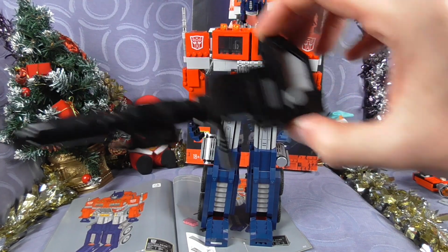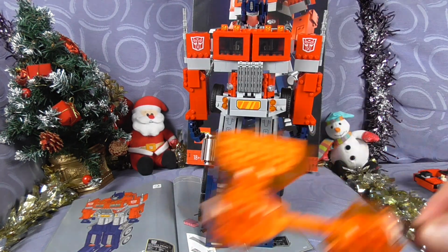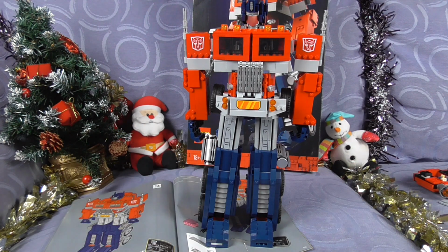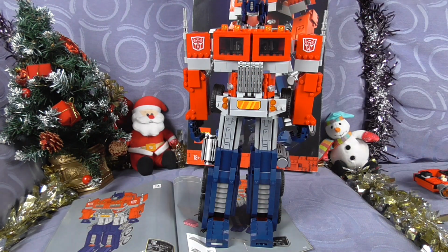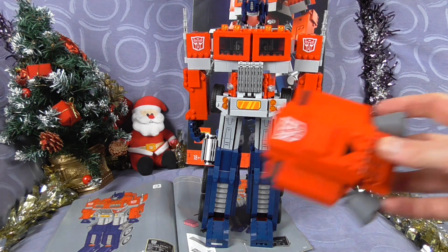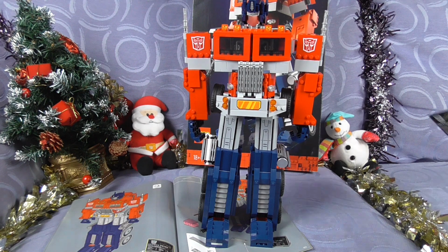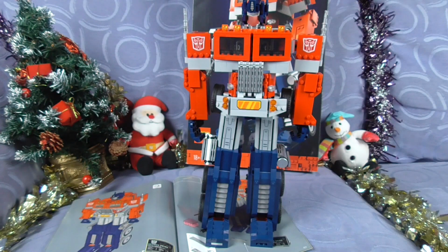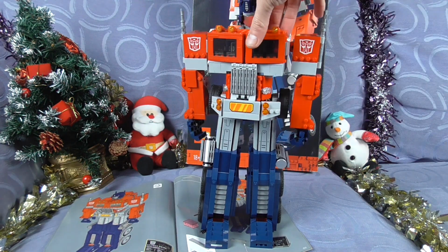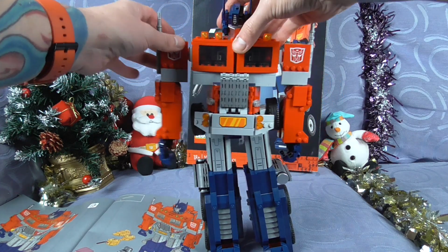So, a gun, energon cube, his axe hand, an alternate part which probably goes there, his jetpack, and the Optimus Prime. Yeah, I mean, look at that. He is massive. I knew he was going to be big, but I didn't think he'd be this big.